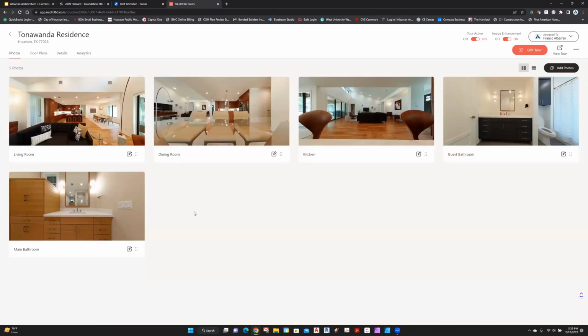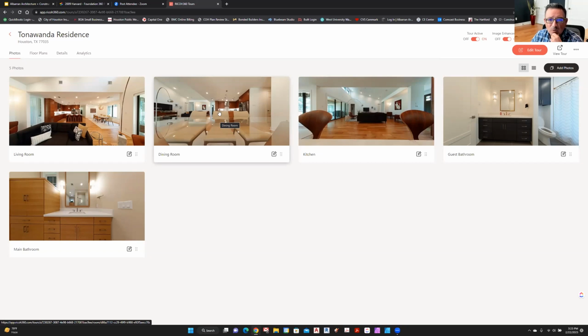Can you tell us a little bit about the process of creating this tour? So, from shooting individual 360 photos in the rooms and then importing them to the tours platform. Tell us a little about that process and how that works within your workflow. Sure. So when we took the photographs, they were on our Google shared folder.